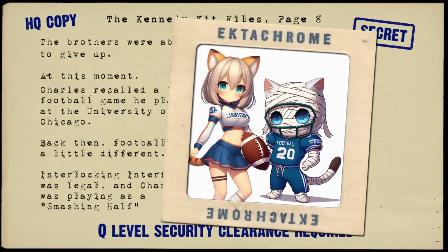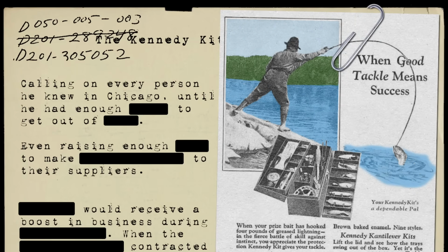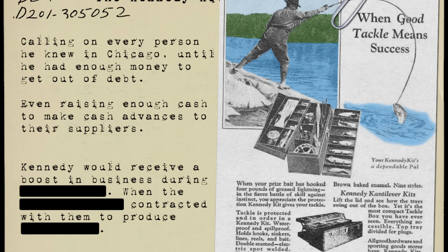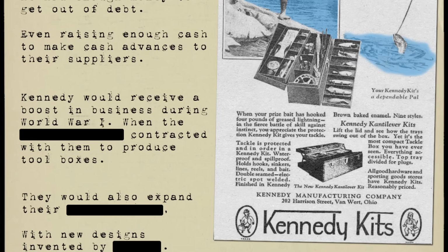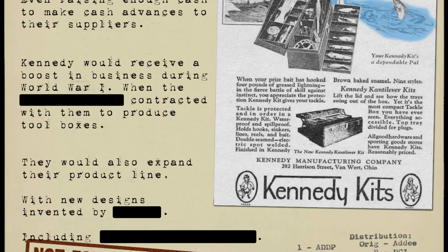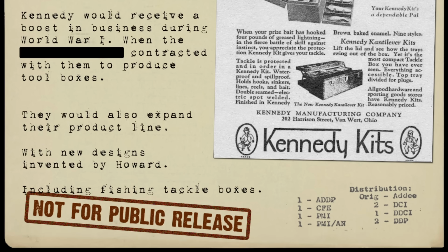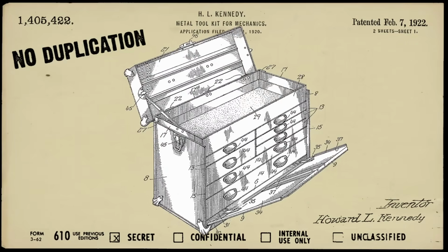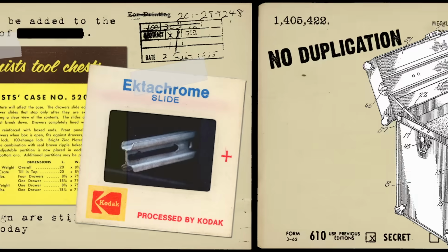Charles used this same perseverance to secure the necessary financing for his company, calling on every person he knew in Chicago until he had enough money to get himself out of debt, even raising enough cash to make cash advances to their suppliers. Kennedy would receive a boost in business during World War I when the U.S. government contracted with them to produce toolboxes. They would also expand their product line with new designs invented by Howard, including fishing tackle boxes, and in 1920, the famous Kennedy machinist chest, a small chest with wool felt-lined drawers and a flip-up cover on the front so the drawers wouldn't fall out when transporting the chest.